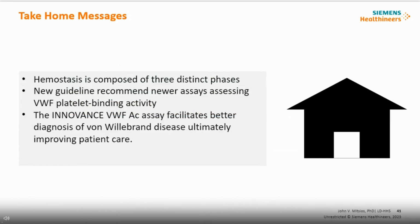And here are some quick take-home messages. We talked about hemostasis, and it's really composed of three distinct phases: remember, primary, secondary, and tertiary hemostasis. Von Willebrand disease is associated with the primary hemostatic defect and the importance it plays in binding and recruiting platelets to the area of injury. New guidelines recommend newer assays for assessing von Willebrand platelet binding activity. The Innovent von Willebrand activity assay facilitates better diagnosis of von Willebrand disease and ultimately improves patient care. As we start to use this assay more and more, since it was recently cleared by the FDA, we'll see that we're getting better diagnosis and essentially improving patient care for these patients.